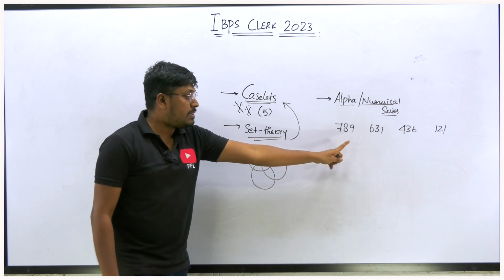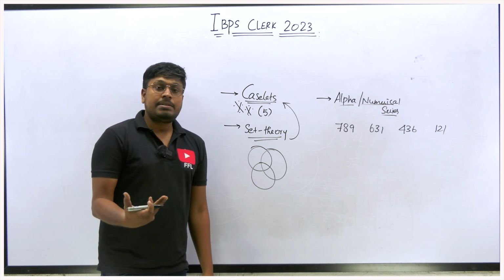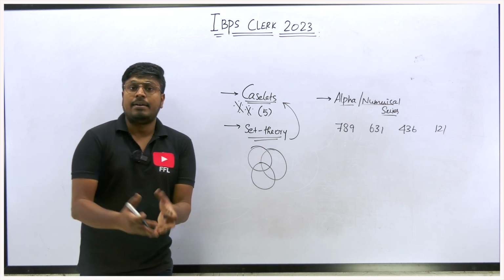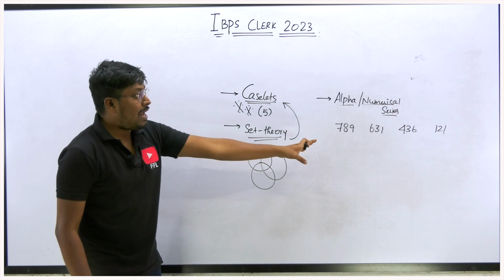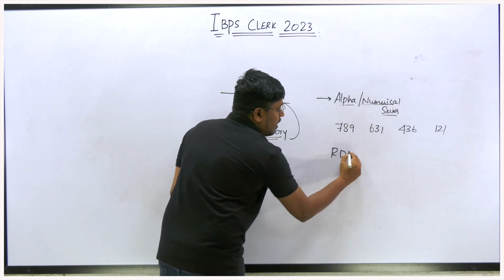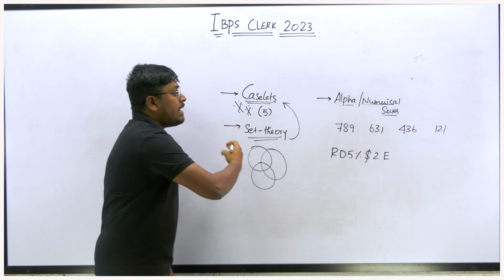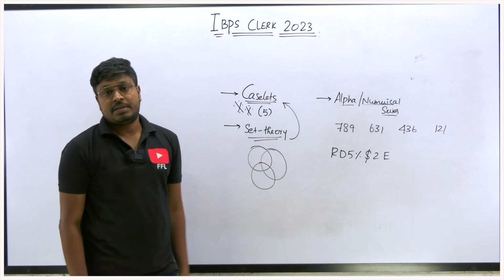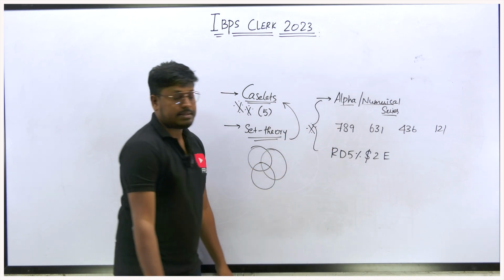They are asked for 5 marks in the reasoning section, because 4 or 5 years back machine input output was the important topic, but nowadays machine input output questions are not asked in any of the bank exams. Instead of that, you can see alphanumerical series or else element series. In element series, you have to find, from the left hand side, which letter or number is in the 9th position. So those kinds of questions. These two are more and more important in the reasoning section nowadays.